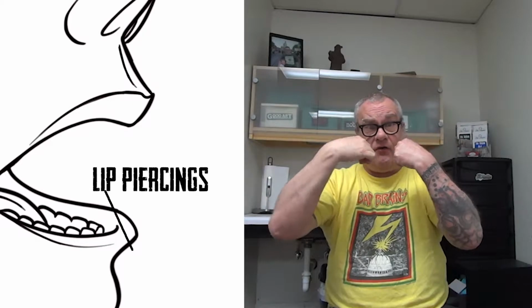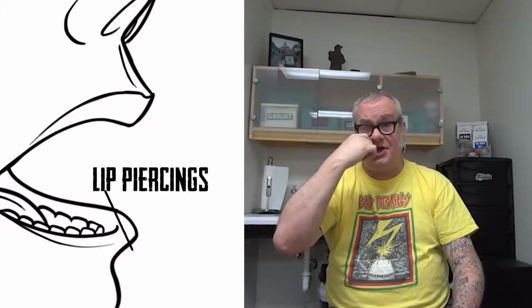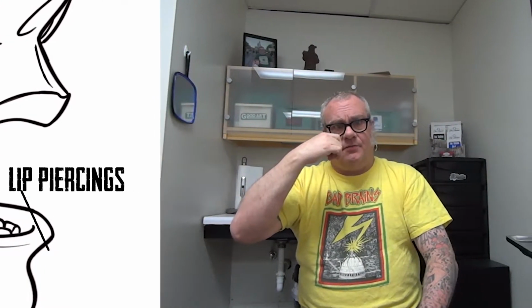So how far it is in the mouth is usually dictated by the location. For example, out here where your lips are not as protruding, they'll be more into the mouth a little bit, while right here in the center, they'll be almost straight up and down.